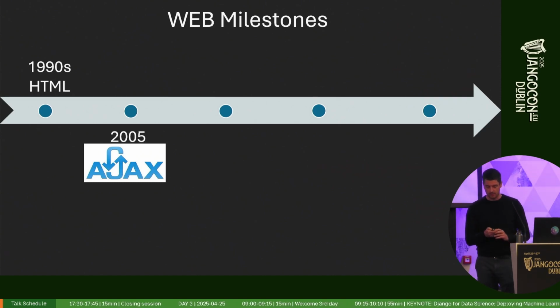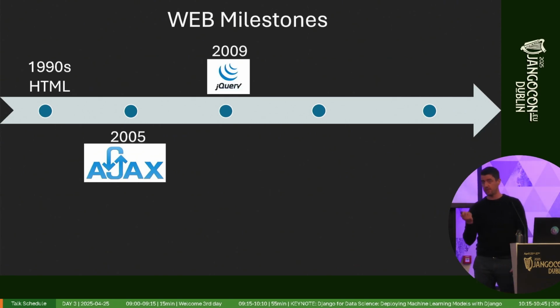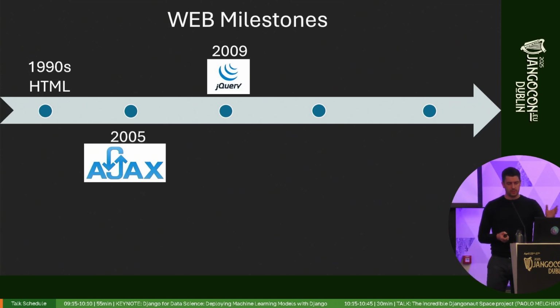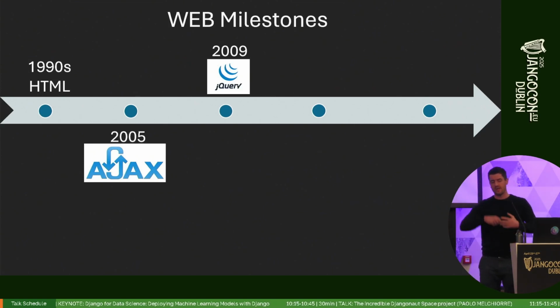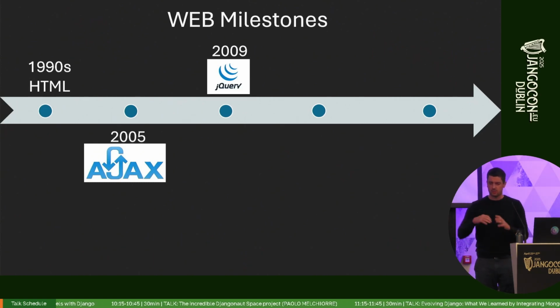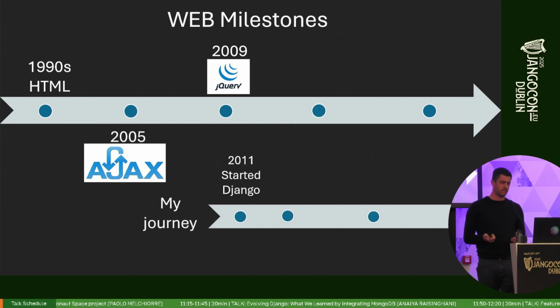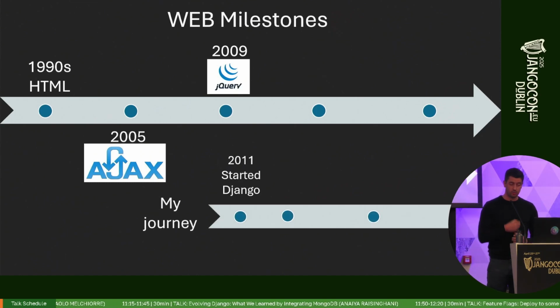Nobody likes the page refresh, of course. Then in 2009, jQuery came around, and these dates may be a year or two off, but more or less during that time, jQuery came around, and this was a sort of wrapper around the complicated vanilla JavaScript and Ajax, and it made everything simple to create these interactive, nice applications. And this is when my journey kind of started.